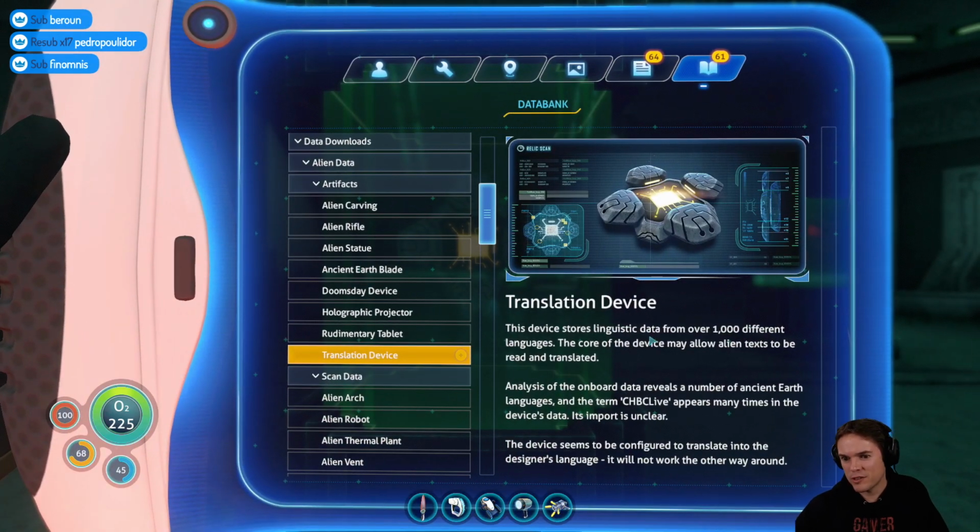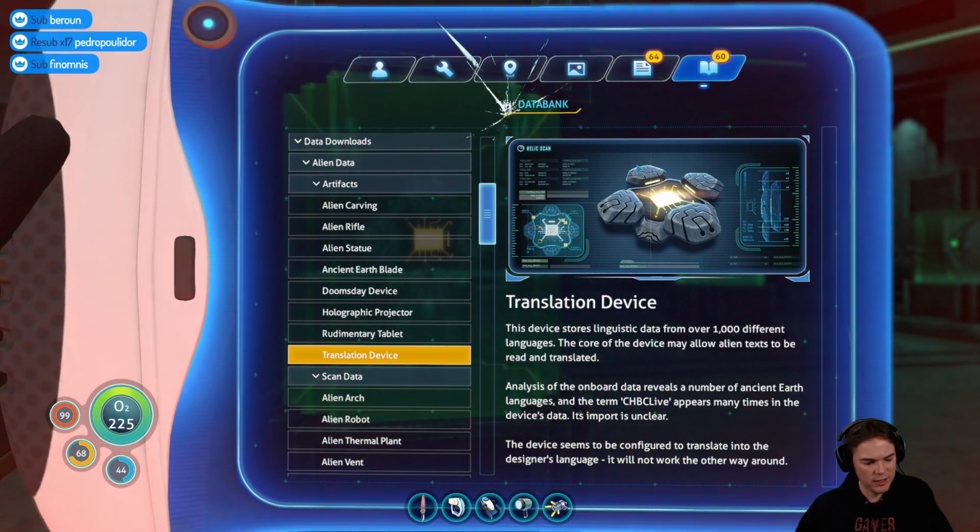Translation device. This device stores linguistic data from over 1,000 different languages. The core device may allow alien text to be read and translated.